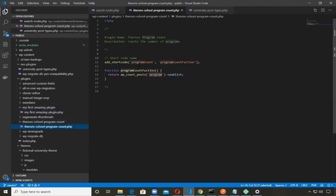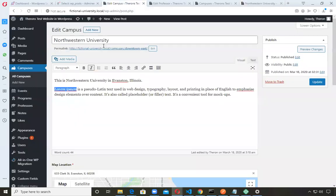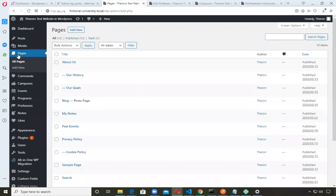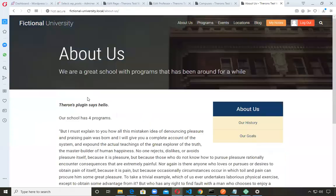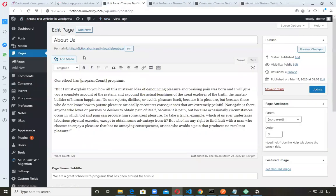And then the program count one, another really important thing is the concept of a short code, which I wanted to show you. So another really cool thing in WordPress, if you go to the About Us page, this is where we're displaying this right here. Our school has 4 programs. So if you go to that, you're going to see this text right here. So this is the About page. You're going to see our school has bracket, program count, programs.